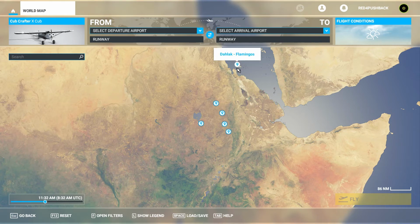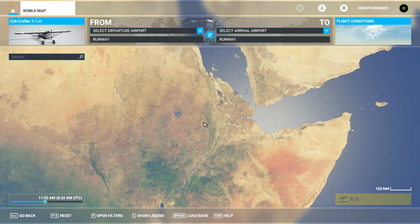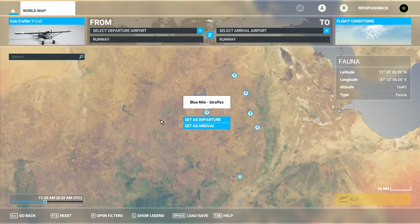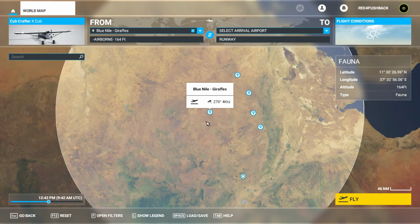So we have flamingos over here, giraffes, more giraffes, elephants, more giraffes, more elephants. So different regions, they have different things now. They're all over the place, all over the world. So, all right, for example, we're going to pick the Blue Nile giraffes. So if you click on it, you can actually make it as your arrival destination or as your departure. So we're going to go into departure here.